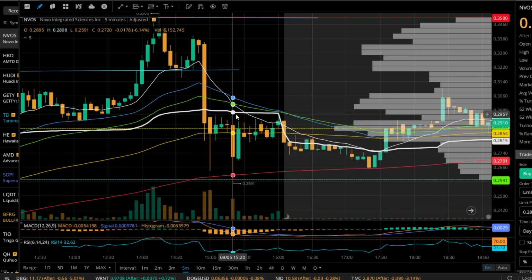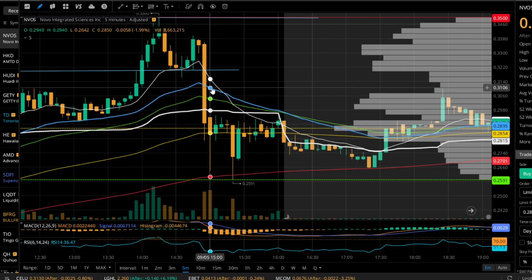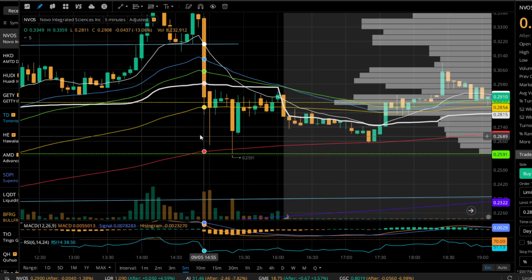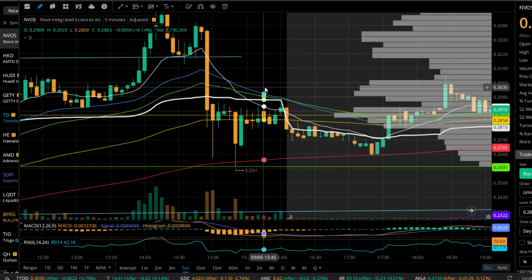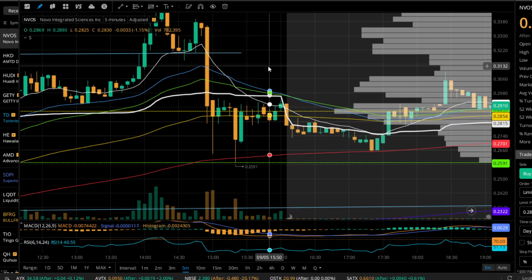I mean, look at this. You're below the VWAP. You're below the 13, the 48, the 30 EMA. You're below all of it, right? You're using the 100 barely as support, right? You're retesting the 200 EMA. It's all of these, and the momentum, it's the end of the day. Volume is dissipating, right?